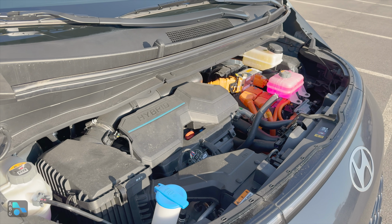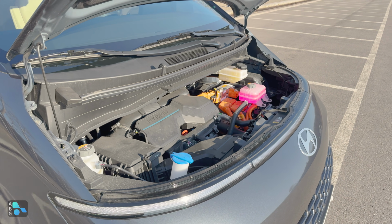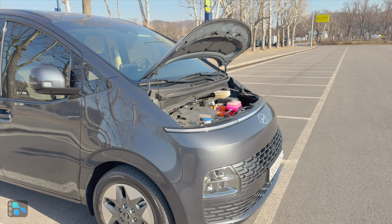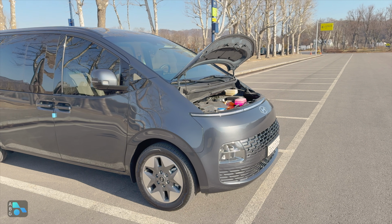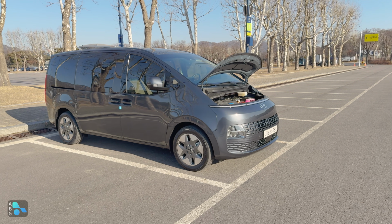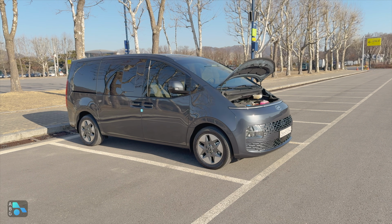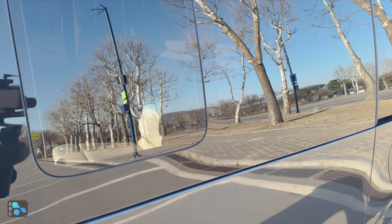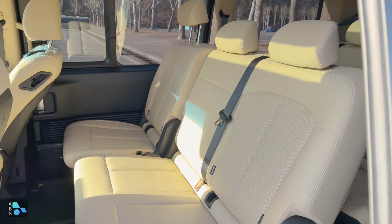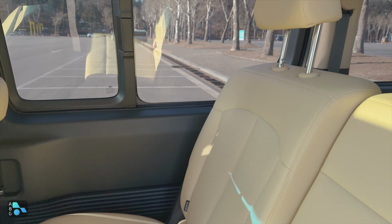Obviously, this has not been EPA tested, but I suspect if it were, it would probably average around 32, maybe 33 miles per gallon. In our real-world driving out here in South Korea, even though it has been pretty cold, we've been averaging about 30 miles per gallon, which is pretty decent considering the general shape and the size of this. And speaking of size, we probably just ought to hop inside next. That way I can take off my beanie and maybe not freeze to death.